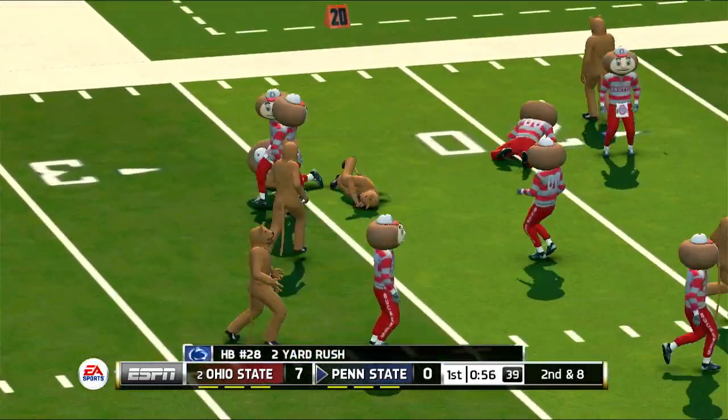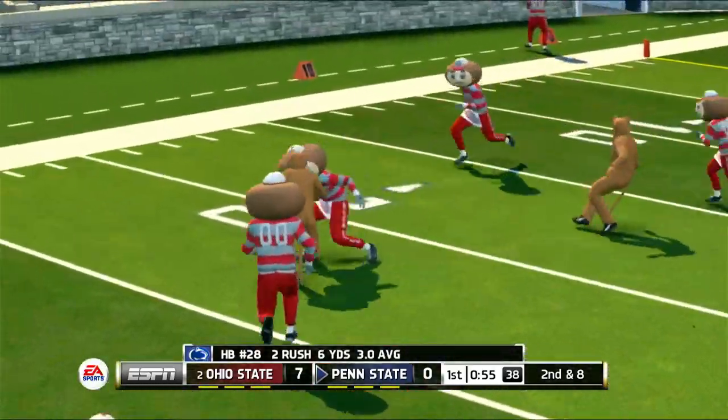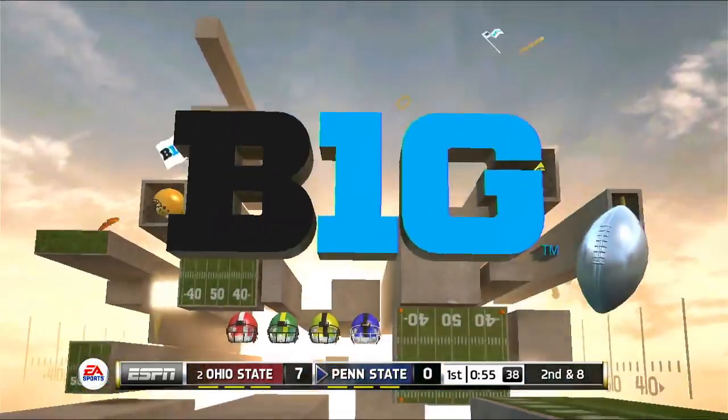He tackles him hard at the 23-yard line. Gain of 2 yards. That makes it second and eight.